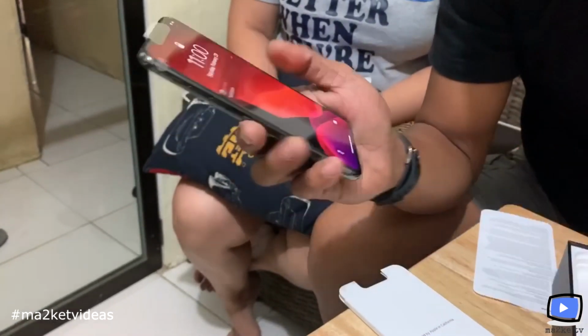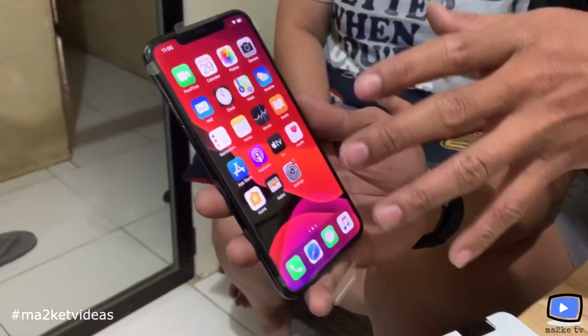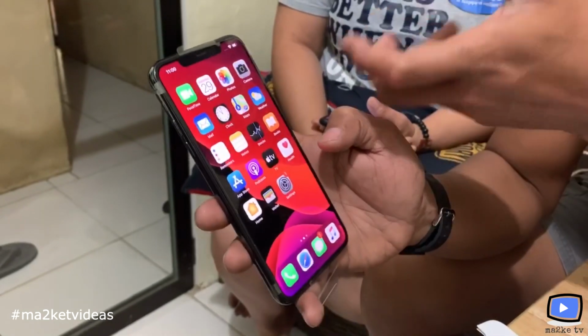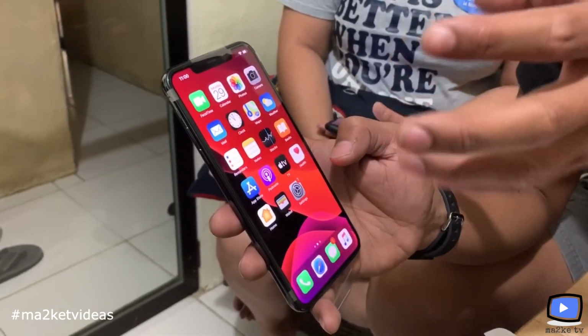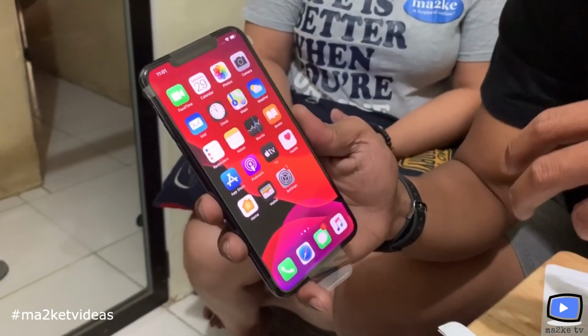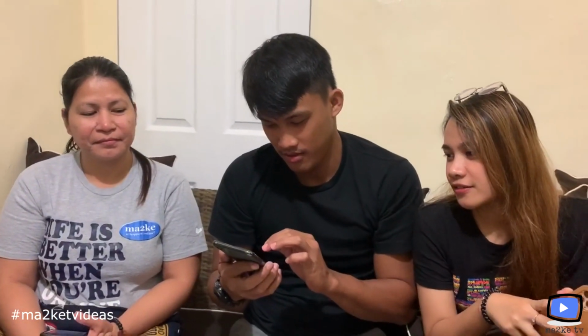Okay, now here is the new iPhone 11 Pro Max. I'm just gonna explore it furthermore, and then I'm gonna tell you later on the other details of this phone. Pwede mo muna kalikutan dyan yung settings.